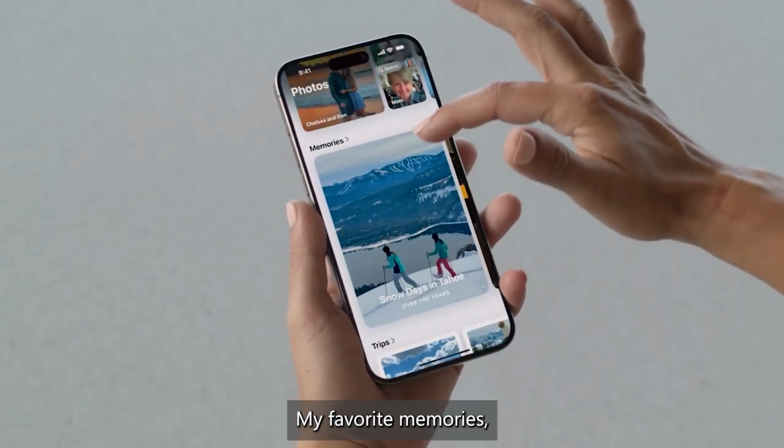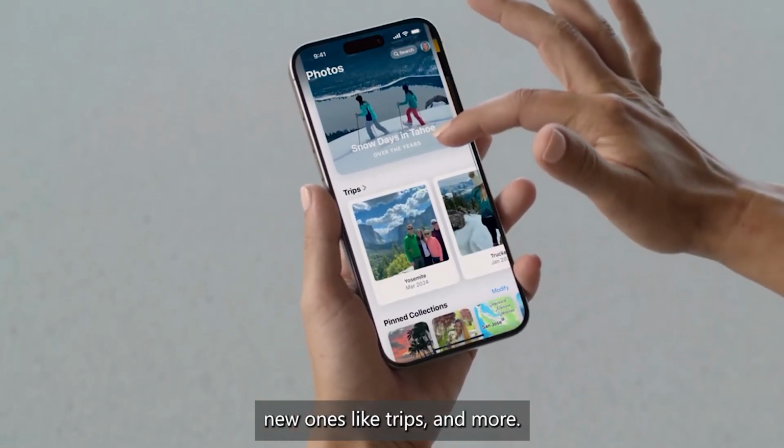My favorite memories, new ones like trips, and more.